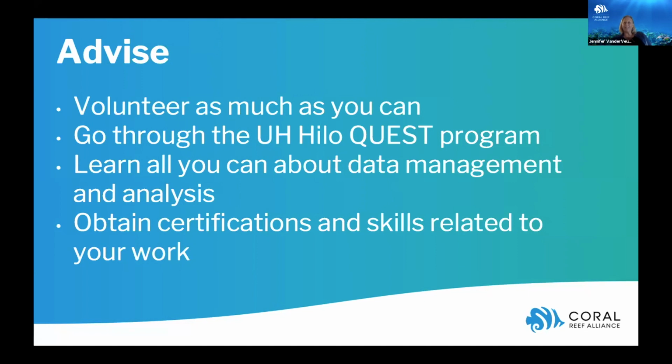The best advice I can give to you guys is volunteer as much as you can. Get a little experience dabbling in what kinds of pathways of this work you really enjoy doing. I was able to get a job because I volunteered for aquatic invasive species. They hired me. I've actually hired volunteers that I've had because I've seen their work ethic and their dedication. So volunteering is a really good way to build up your resume, but also get your foot in the door.